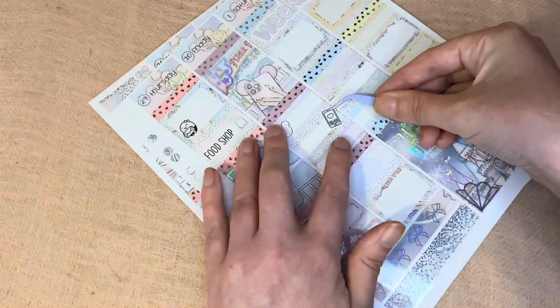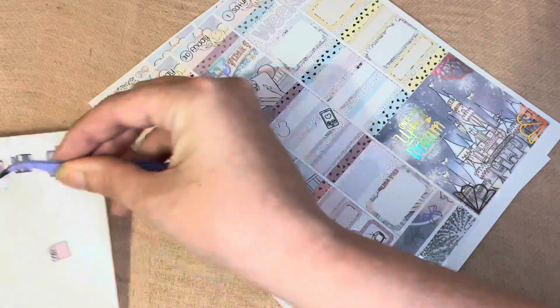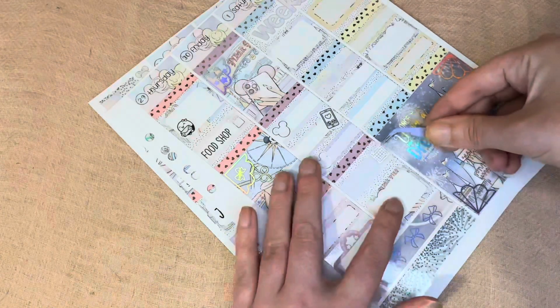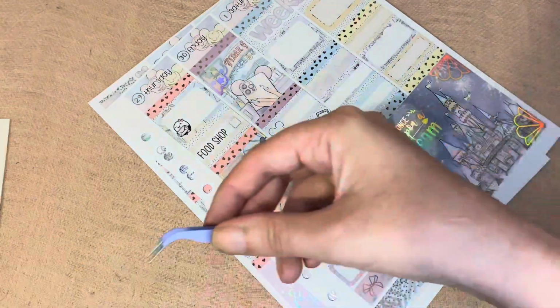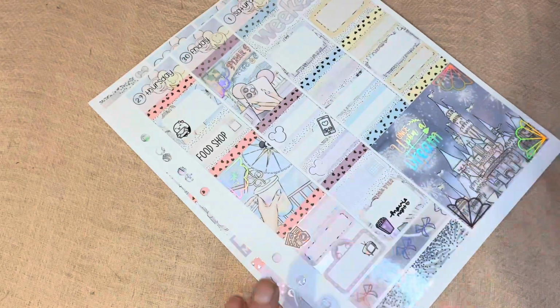I then used the Mickey head stickers again to mark that I had a chill day, and a phone from Happy Bees, I think, to mark that I had a TikTok scroll, and another Mickey head to mark that I did some social media content. My sticker haul went up this day, and then I had a Twilight movie night.